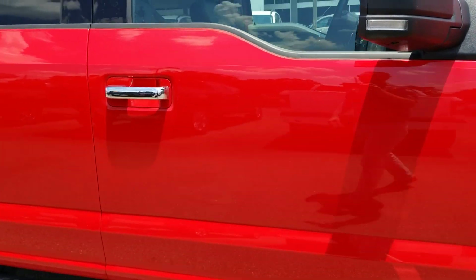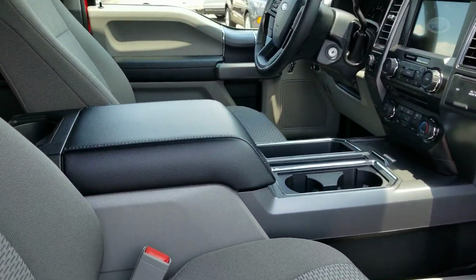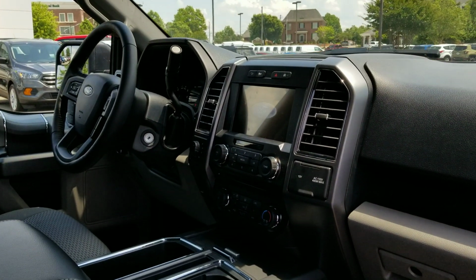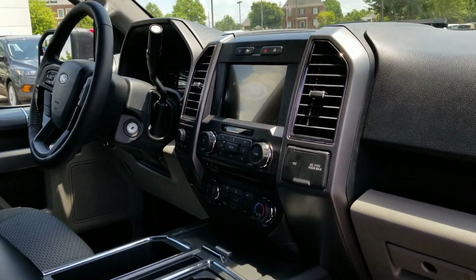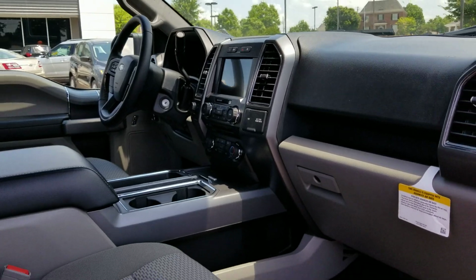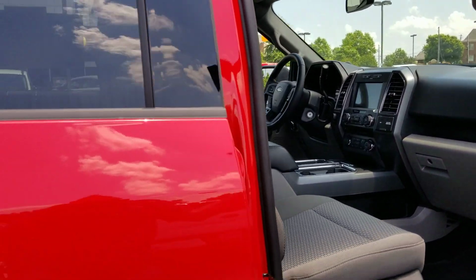Come around here to the inside. We do have gray cloth interior. You do have the center console here, tons of space in there. You do have the Sync 3 system with the 8-inch display. It does have navigation, Sirius XM, Apple CarPlay, Android Auto, all that good stuff. I know not everybody likes to use the navigation that's built in.